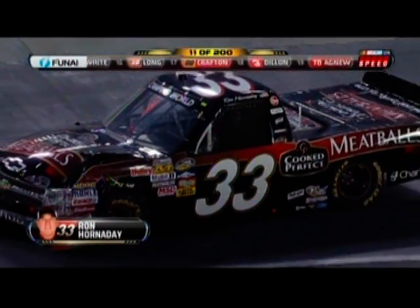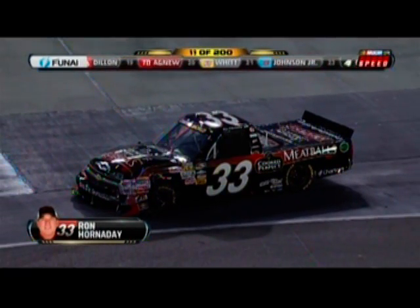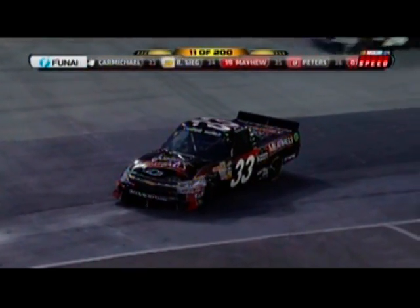He was all over the place. Front end damage to the 33 of Hornaday. The meatballs not holding up as well on the front, the hood of that truck. He was running in the 4th spot when this incident occurred. They're perfectly cooked, though. Yeah, a lot of damage to that truck. It's going to be right in front, right in front of his car owner.